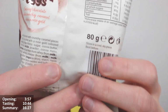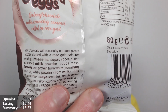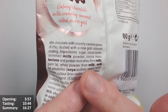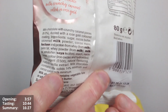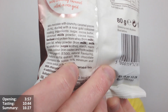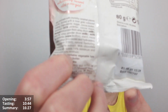Okay, interesting. Anything else in it? Any palm oil? I don't know if Galaxy has palm oil in it. It says milk chocolate with crunchy caramel pieces, 8%, dusted with a rose gold coloured coating. There you go. Any palm? Yeah, palm fat at least. Because palm fat's the same as palm oil, pretty much, isn't it? Same difference, I guess, as far as the environment's concerned. Presumably. Milk chocolate, natural vanilla extract. Milk chocolate contains milk solids 14% minimum and cocoa solids 25% minimum. Milk chocolate contains vegetable fats in addition to cocoa butter, suitable for vegetarians.